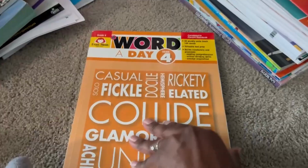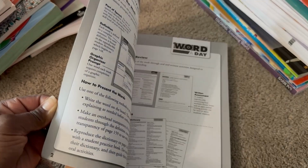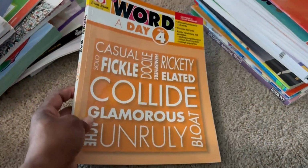A Word a Day, grade 4. Not what I expected. Maggie did maybe 2 pages out of it before she was like, this is not the vocabulary that I want. Completely unused book.